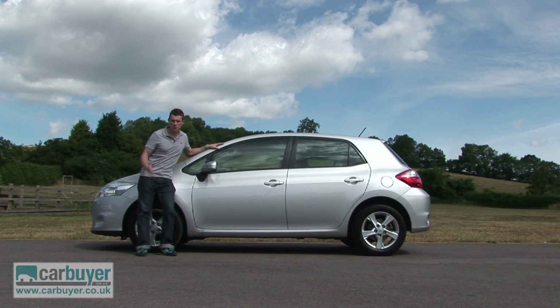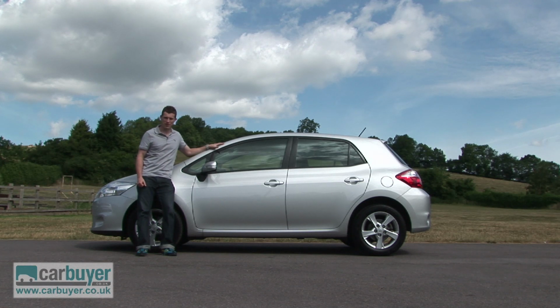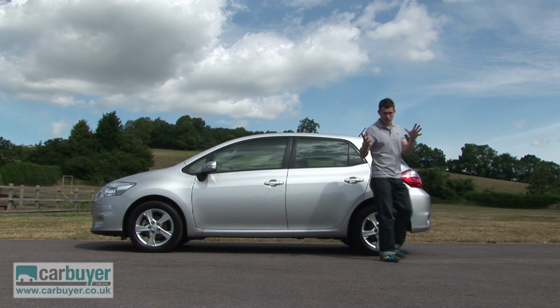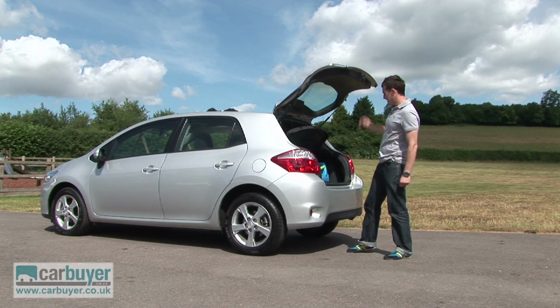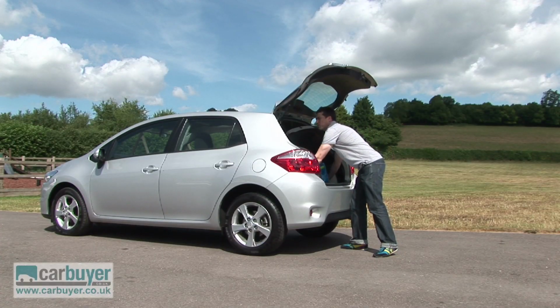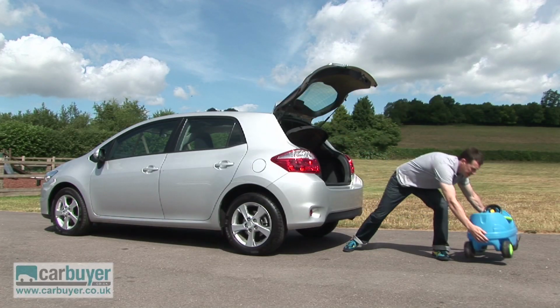The Toyota Auris has always been a pretty safe bet, but now it comes with the added peace of mind of a 5-year warranty. However, there are other reasons this car may appeal to you. For instance, while the boot may not be the biggest in this class, it's a very usable shape, and it doesn't have a very large lip, which makes it easier when loading peculiar shaped objects.